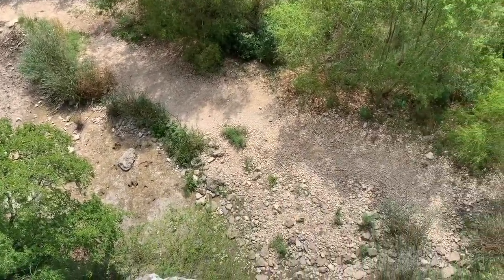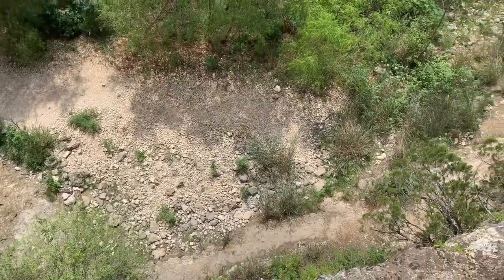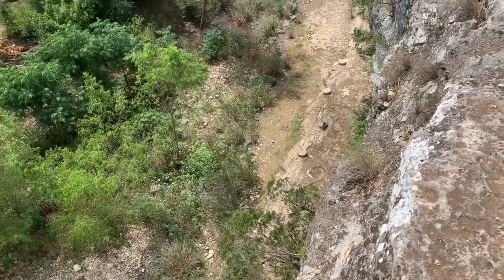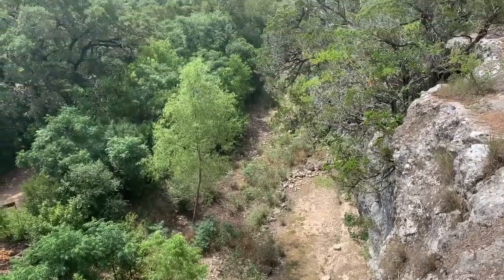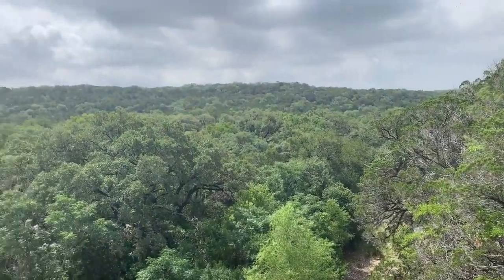And if you're feeling daring and adventurous enough and are willing to get close enough to the edge and peer over very, very carefully, you can actually see them from this vantage point. To get here, we took the overlook trail. From this point, we'll go down to the dinosaur tracks themselves to get a closer look.